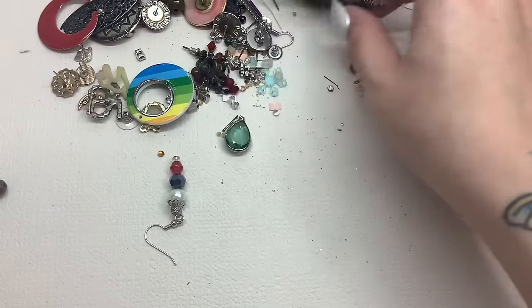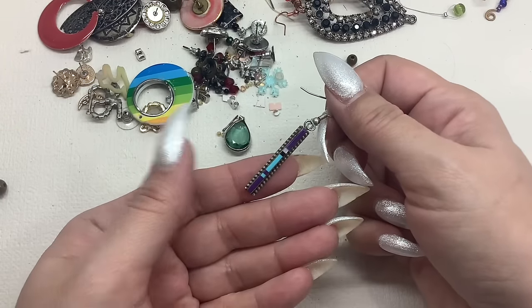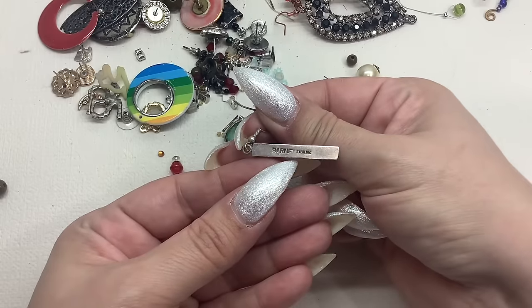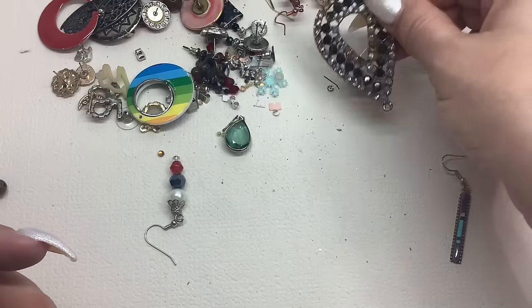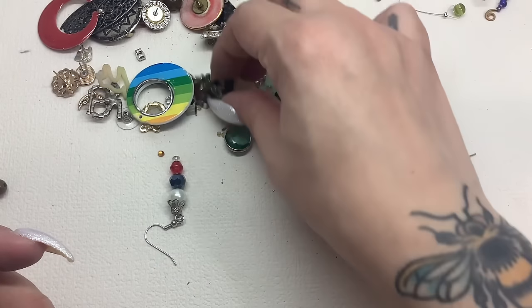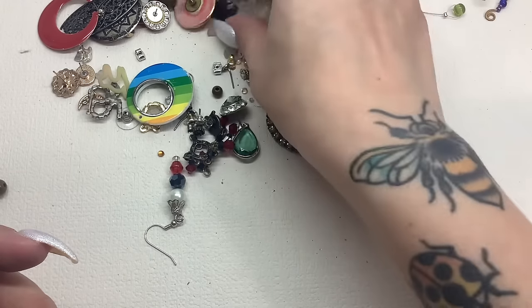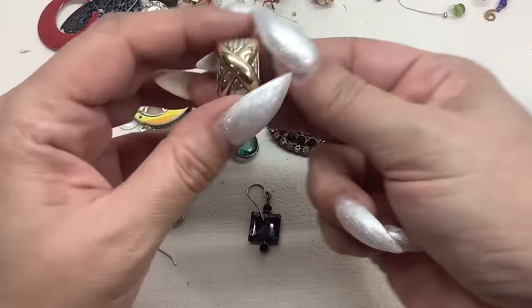Okay, this is going to get to the point where, oh, look at this. That's definitely native. Look at that. Barney Sterling. Oh, what? All right, most of this is going to go into crafting, unless you see something that you would like. Oh yes, here's this other earring.